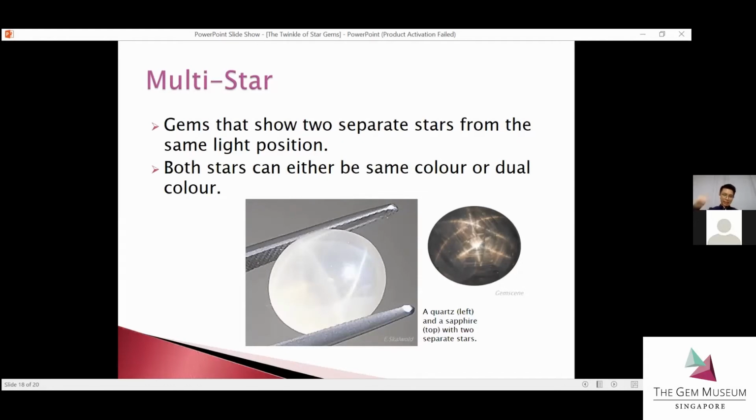So once the light hits the surface, it will show a star, obviously. When the light goes through the stone, it reflects off the base and reflects to the other side of the surface, thus creating a separate star from the same light source. So you can see the light source. I'm not sure whether you can see my cursor. If you look at the white stone, you can see the light source almost in the middle of the stone, and you can see the original star at the bottom of the quartz. So the star on top of the stone is the reflection that creates another star on the same surface of the stone.